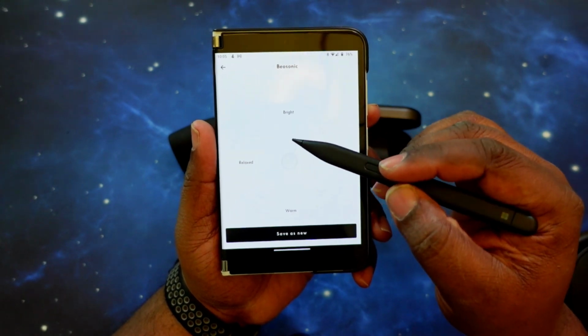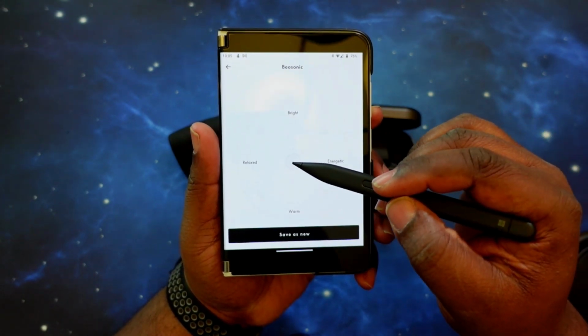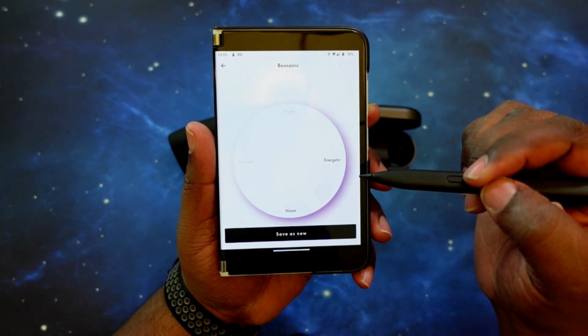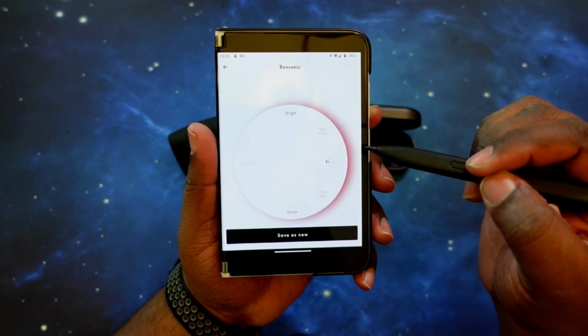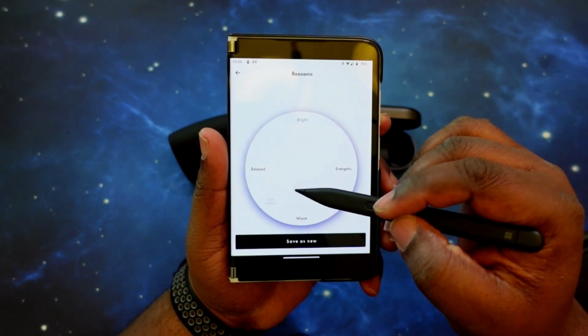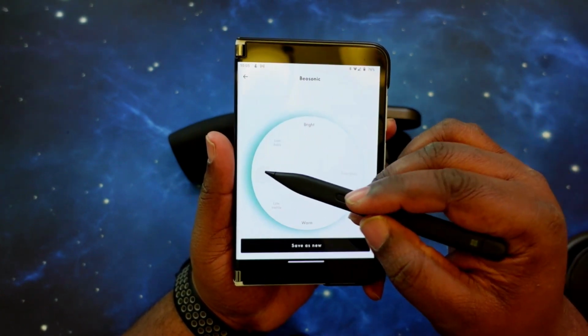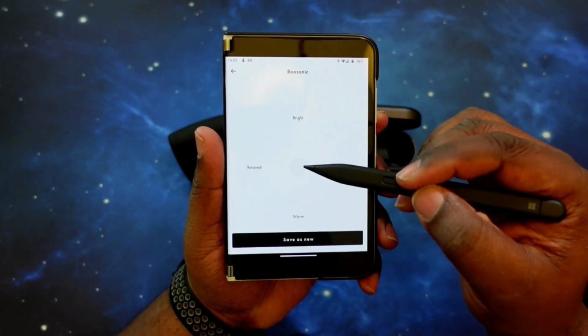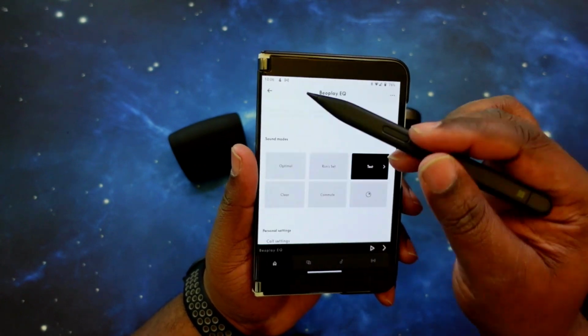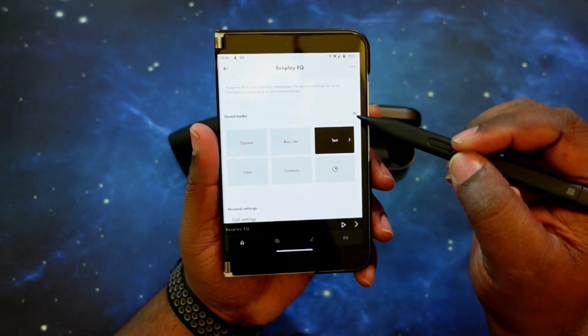As you can see, it's just a dial where you can move it to however you want it. You want a high bass, you can cover that. You can go up to energetic. You can go high treble, you want that, or anywhere in between you want to set it. You can do that. And then you can go ahead and set your own presets there. Let's go ahead and dive into the presets.